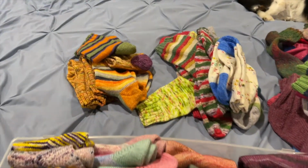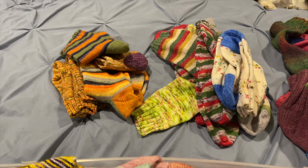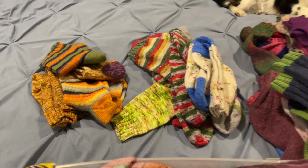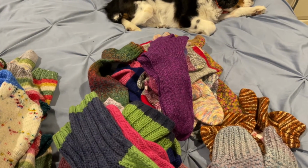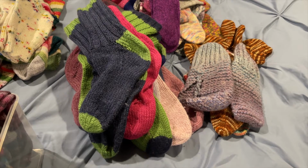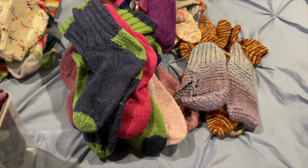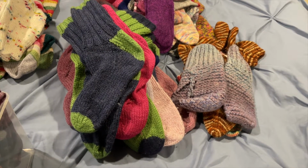These I still need to maybe get some containers for and put them high in my closet on a separate shelf just to put away until the next holiday season. These I'm still probably going to give away. I might talk about a few of these in a little bit. And then I think I want to put my sleeping socks in my regular sock drawer where my other non-knit sleeping socks are. So we'll see. To be determined on that one.